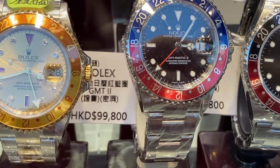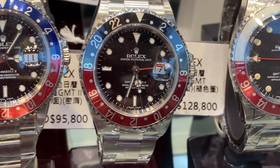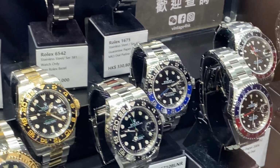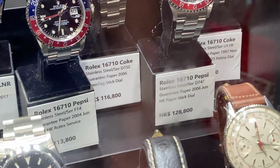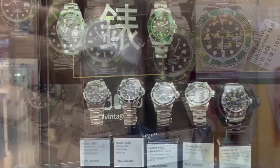Anyway, I had a look in Mongkok at the market. Similar watches available, fewer shops than in Yau Ma Tei. Again, the Cokes stand out, but we've also seen some nice root beers. Here, a beautiful faded dial on that very old GMT Master. More Pepsi, more Cokes. With the Cokes, you see the prices a bit lower than the Pepsi. I like the look. I think it will come back through Tudor, maybe.